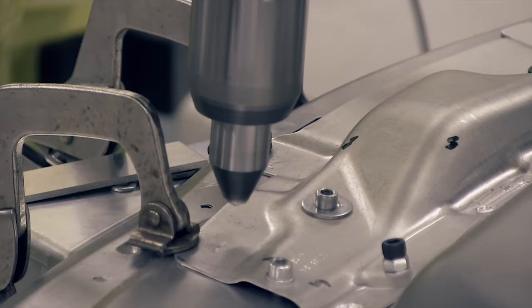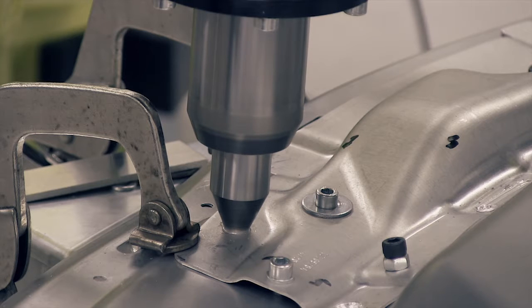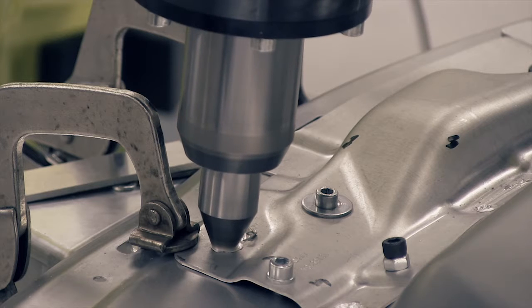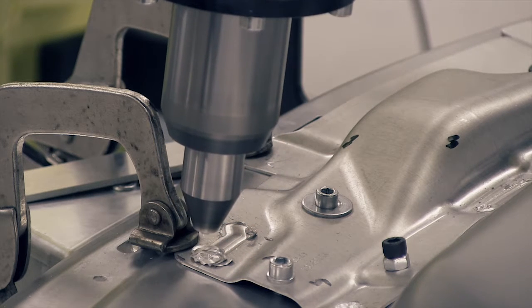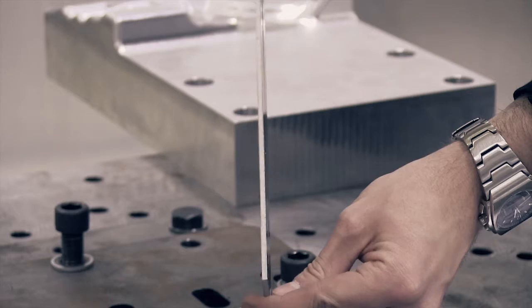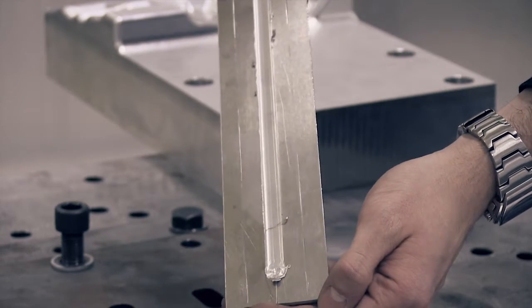Friction stir welding is a revolutionary process that avoids all these drawbacks. It is a clean, green, and safe process that joins metals by frictional heat generated by a rotating tool. It is a solid-state joining process, which means that the material is plasticized, but it never melts. This significantly decreases deformation and welding defects.